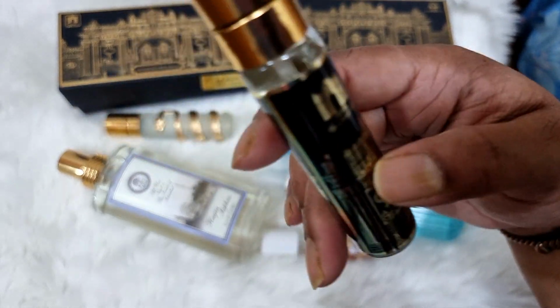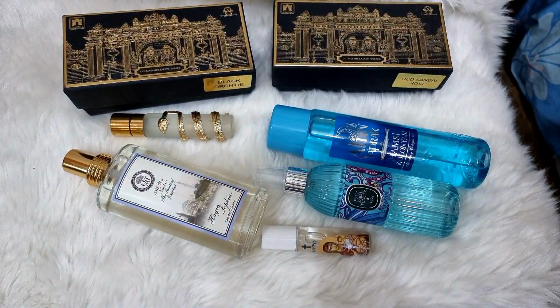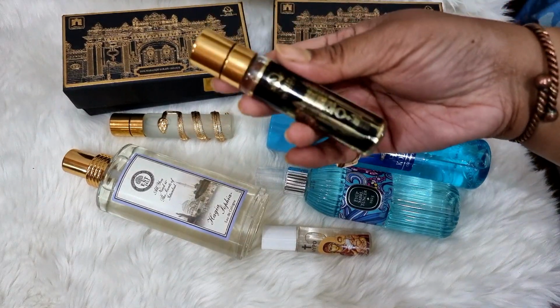And it is also beautiful. It's a sandalwood oud rosy perfume. Very nice, very soothing. This is sweet. This is absolutely a sweet one and a very nice calming one.